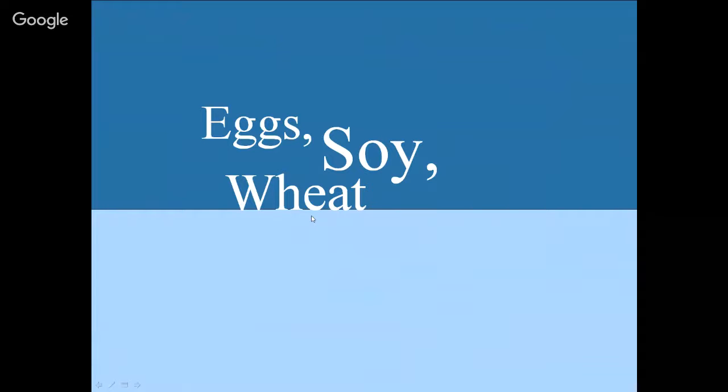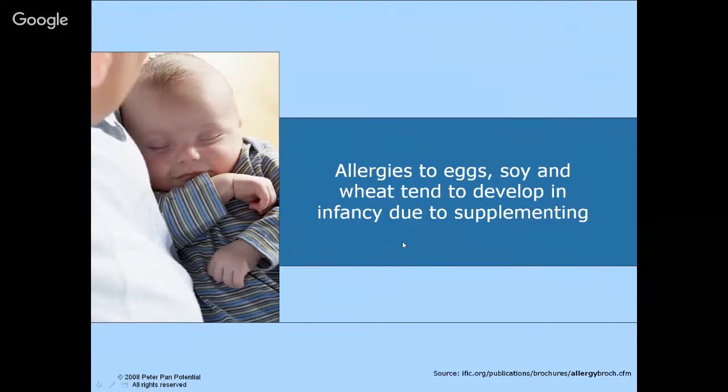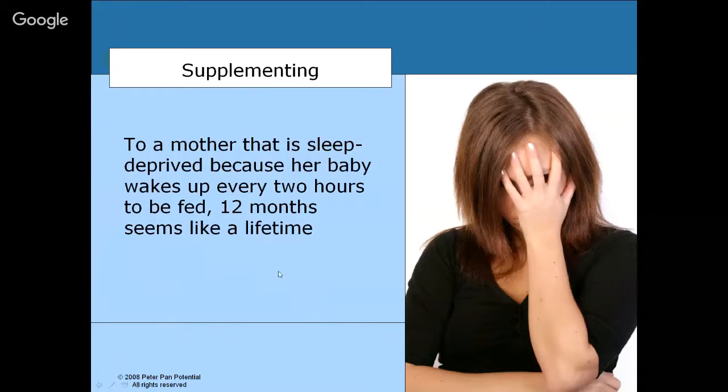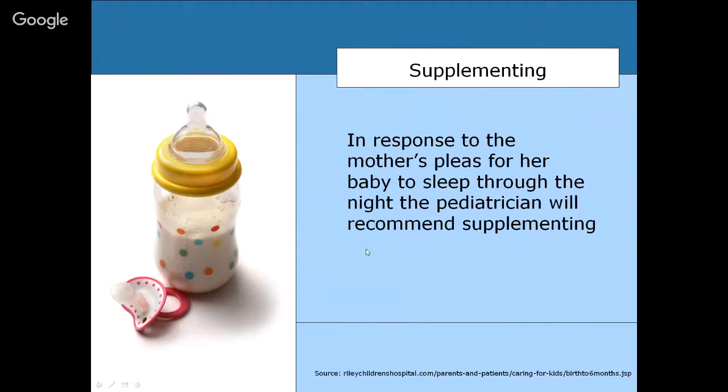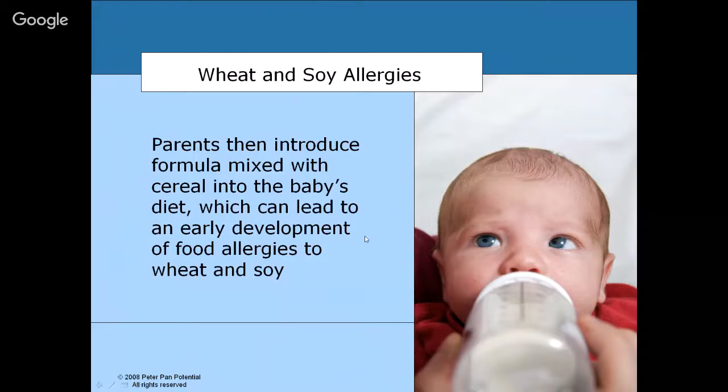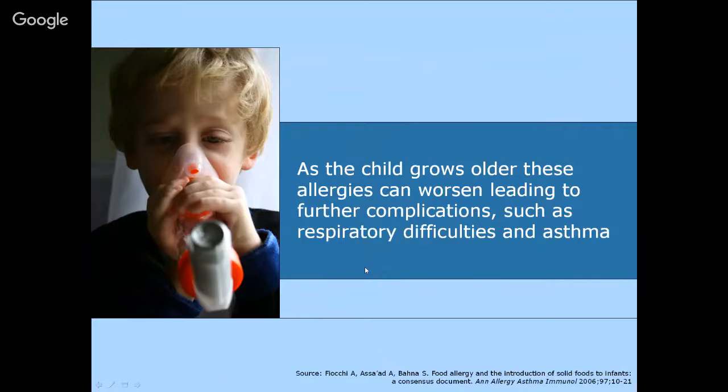So egg, soy, and wheat. Allergies to egg, soy, and wheat tend to develop in infancy due to supplementing. The American Academy of Pediatrics released a report stating that children should be breastfed exclusively for the first 12 months of their life. To a mother that is sleep deprived because her baby wakes up every 2 hours to be fed, 12 months seems like a lifetime. In response to the mother's pleas for her baby to sleep through the night, the pediatrician will recommend supplementing. The pediatrician's argument is that the baby is waking up hungry, so give the baby more to eat and the baby won't wake up. Parents then introduce formula mixed with cereal into the baby's diet, which can lead to early development of food allergies to wheat and soy. As the child grows older, these allergies can worsen, leading to further complications such as respiratory difficulties and asthma.